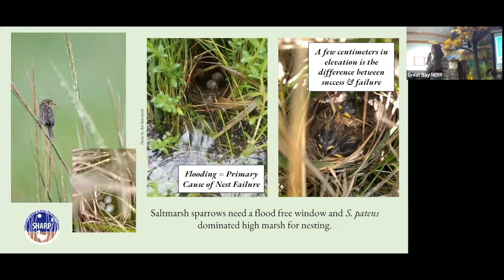The salt marsh sparrow, as its name suggests, nests exclusively in salt marshes, and it is facing some of the same challenges that our salt marshes are facing, no surprise. Accelerated rates of sea level rise are increasing nest flooding, which is the primary cause of nest failure for the species. And without action, the species will go extinct mid-century.